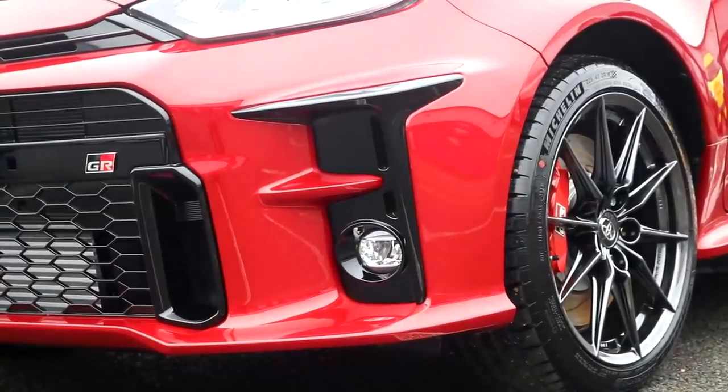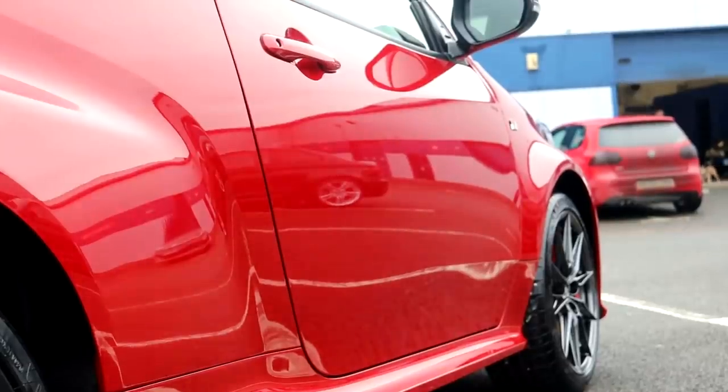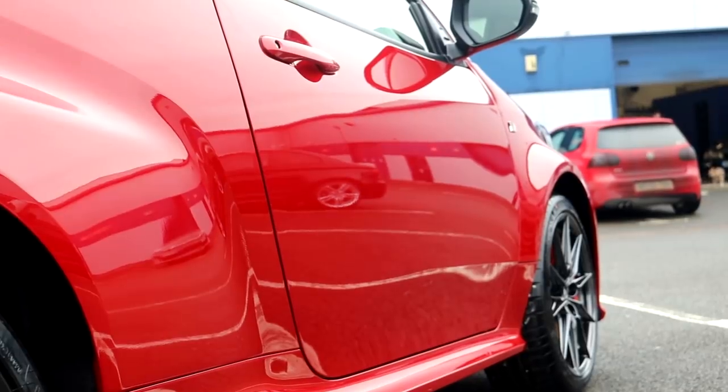So here it is then, the finished results after quite the stressful detail combating the super soft Japanese clear coat which didn't fail to live up to its reputation.